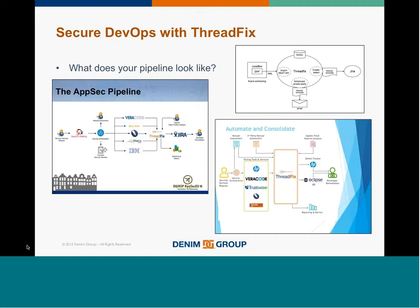And so the question is, what does your DevOps pipeline look like? I've taken the liberty, and I'll credit these folks in the final slides, of using three different slides from public posts from different organizations that are using ThreadFix in support of their secure DevOps initiatives. On the left, the AppSec pipeline is from a presentation from Matt Tesoro from Pearson, looking at how they incorporate the results of a number of different security testing activities, consolidate those in ThreadFix, and then push them out to developer tools. In the upper right is a diagram from a post from the folks at the Samsung Strategy and Innovation Center talking about how they increase the speed of their security testing program using automation around ThreadFix.